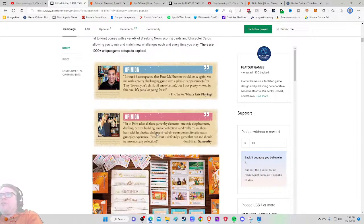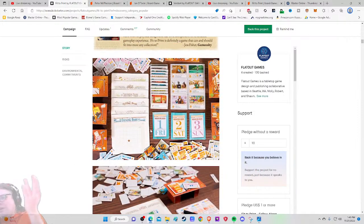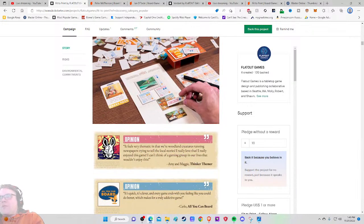These are all fluff. Fit to Print takes all these game elements, strategic tile placement, drafting, pattern building, and set collection. It really makes them hum with its physical design and real-time components. Fantastic. So dropping the mechanisms of the game, I always feel like it's a solid thing to do at the very minimum. It felt very thematic in that we're woodland creatures running newspapers trying to tell the local stories. I really love that.